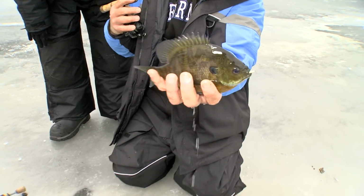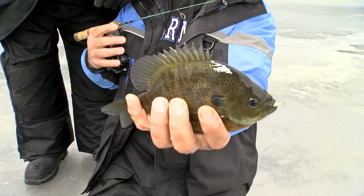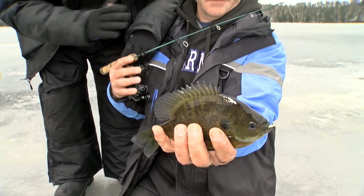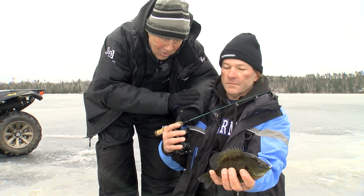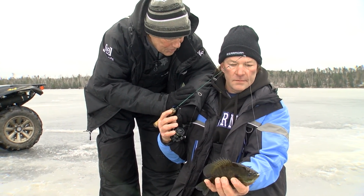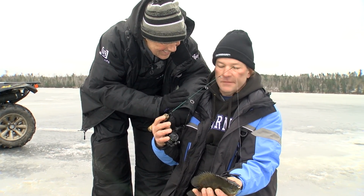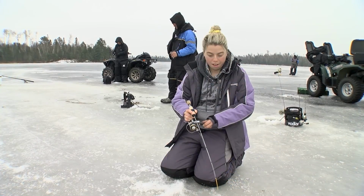Now, hold him real steady. That would be about, what, 8 and a half? He's probably a little bigger than that. Yeah, 8.5. Nice fish. I should mention, you obviously are over in St. Germain, but you love bluegill fishing in the winter, don't you? I do. They're fun to catch, especially when they're active, and more so, they're better to eat.